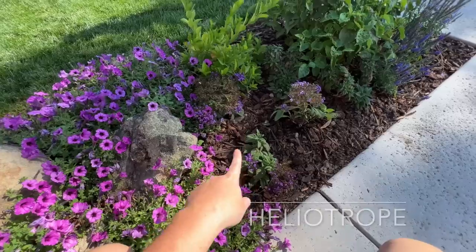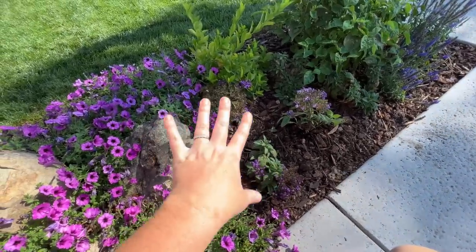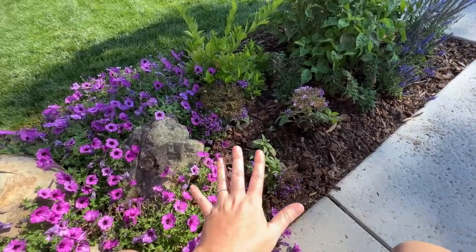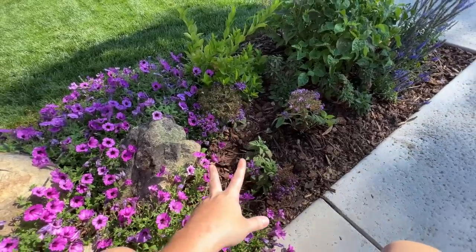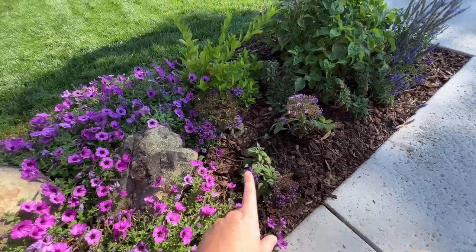I think this is going to act like a perennial here, because heliotrope is hardy down to zone 9, so zone 10. They are zone 9 here, so we'll just have to wait and see if it's going to act like a perennial here, but I have a feeling it will.